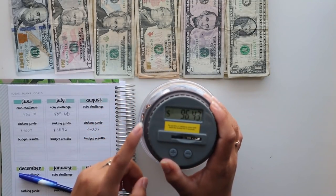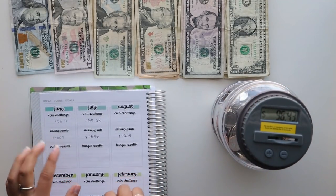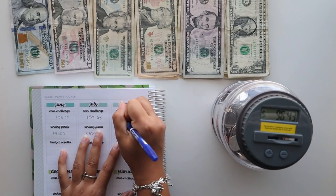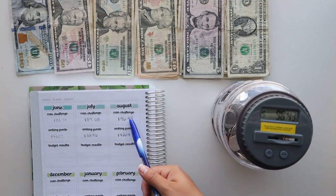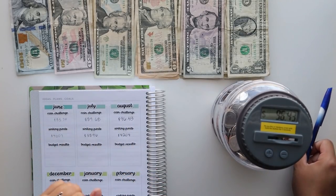Okay, so now that I have added everything in, we have a total of $96.43. That means we got about $5-ish out of all the coins that I added, which is actually insane. So $93.46 was our coin challenge amount for the month of August. I love that for all of us.